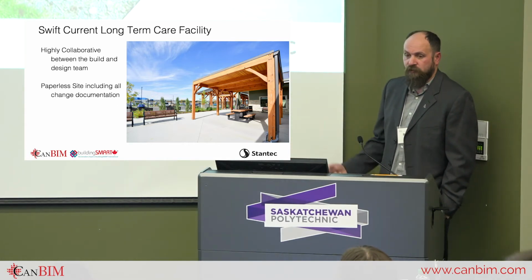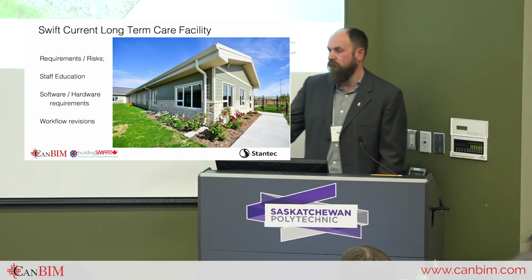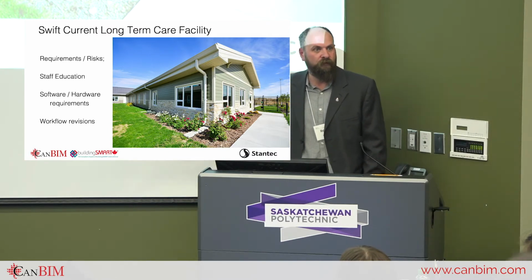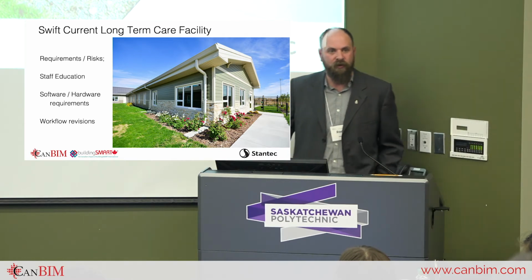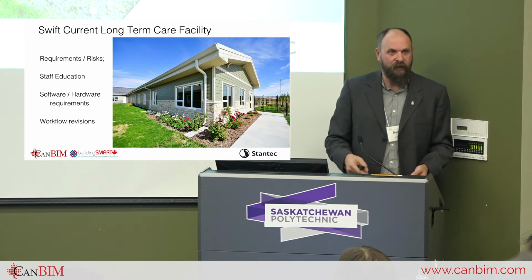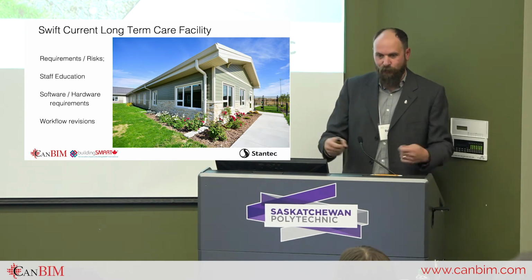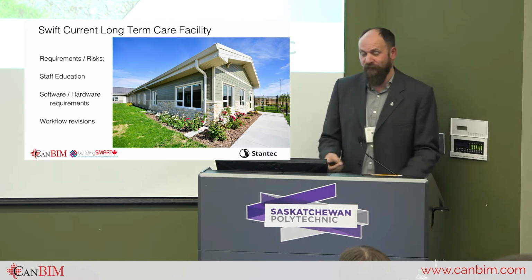So some of the requirements and risks that came from this were staff education, right? Can the tech who's been doing this job for 40 plus years take to doing all his change documentation via an iPad on site, writing his change orders on an iPad and sending them out? He likes to print it off, sign it by hand, scan it, and doesn't even like scanning it; he'd prefer to fax it.